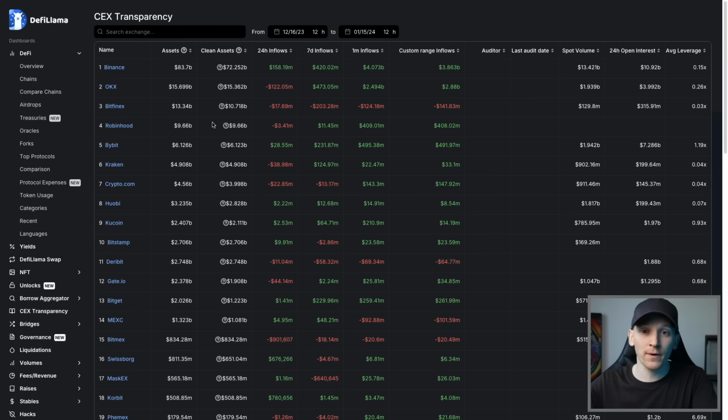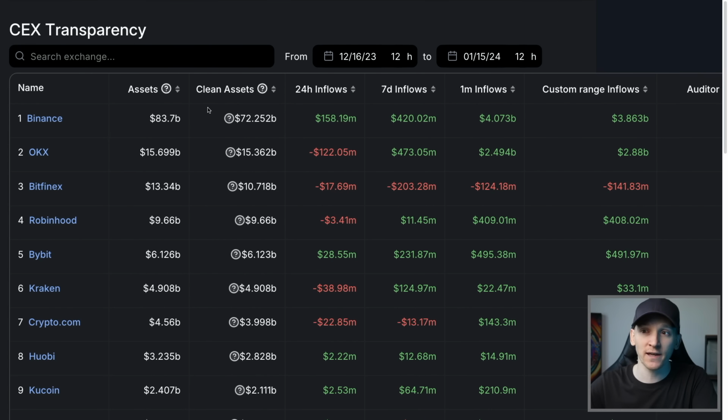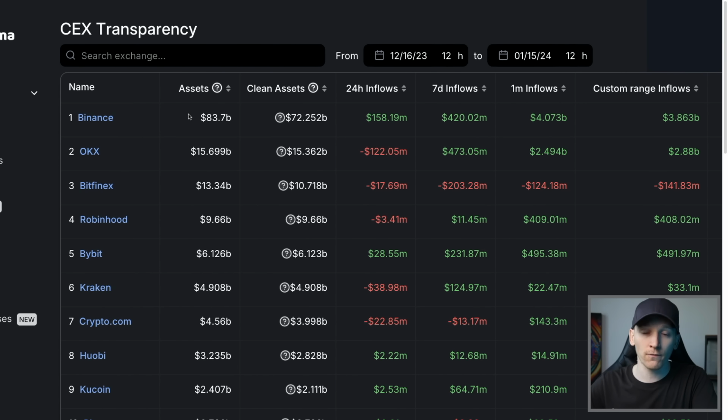Before using any crypto exchange, we can check a rating site like DeFi Llama to see how big the exchange is and if they have proof of reserves. Proof of reserves is cryptographic proof that the exchange holds client assets in their wallets. And so we can see Binance is number 1 and they hold $72 billion worth of clean assets.